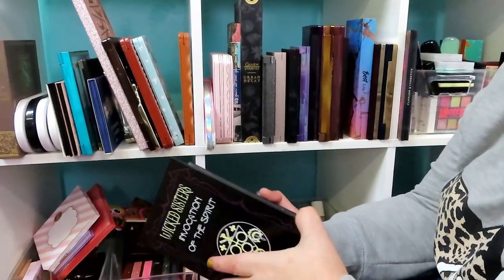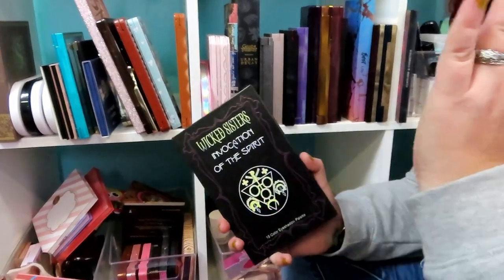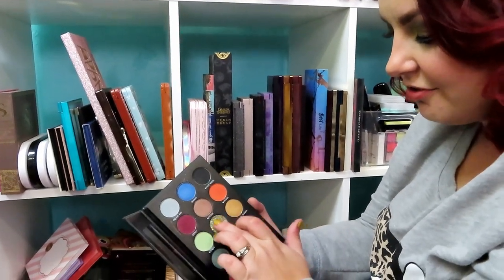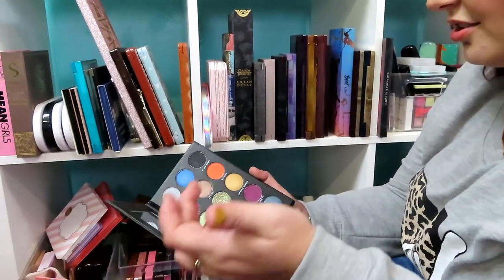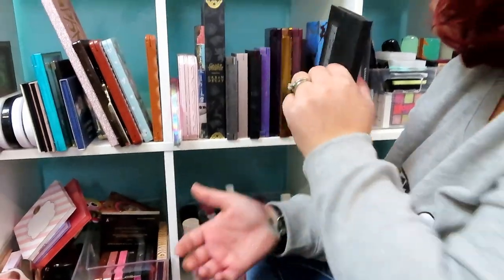And the Wicked Sisters Invocation of the Spirit. This is The Craft. This was the book that they used in the original version of The Craft. Love this. And the shade Rosary, this pressed glitter right here, is gorgeous. Love it, love it, love it.